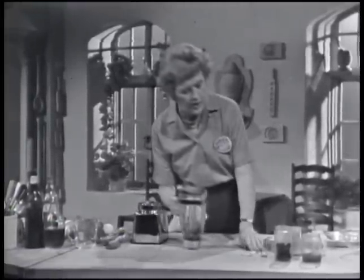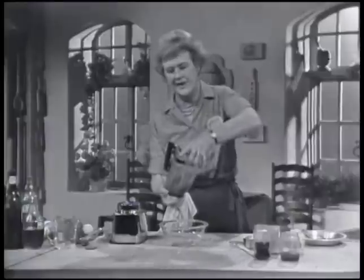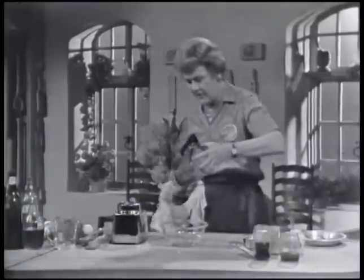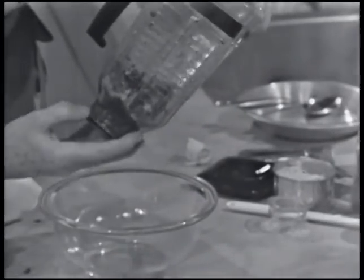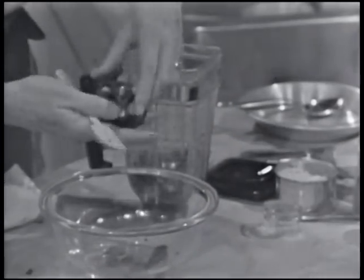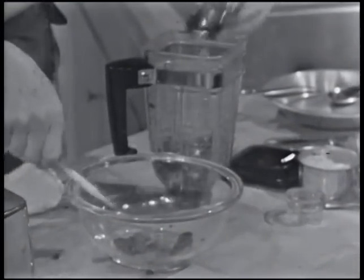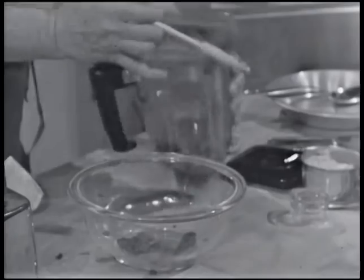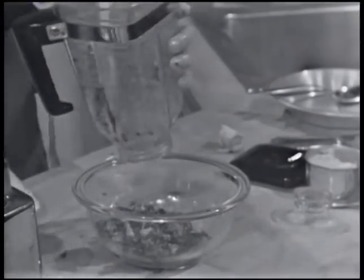And then after you've gotten it ground up, you put it into a bowl. Now, if I can get this off there. And then you go on with your final flavoring. I must say this is much quicker than a mortar, though it has its dramatic aspects too.